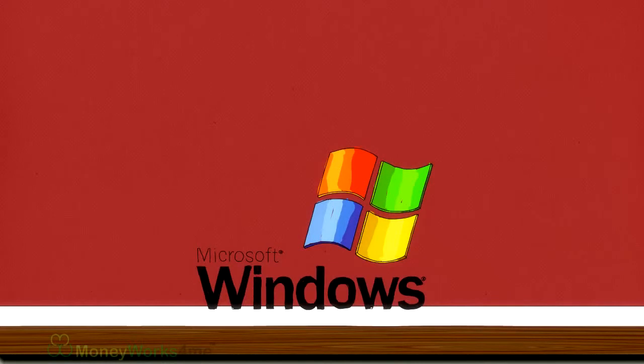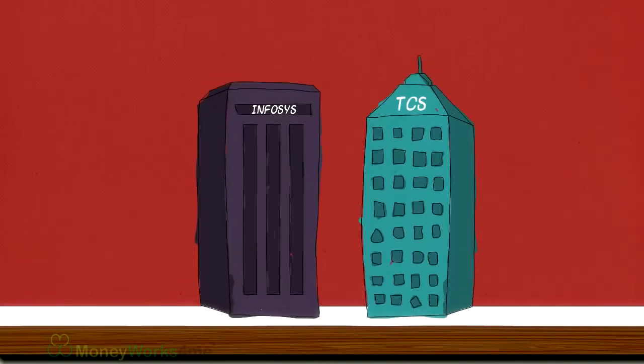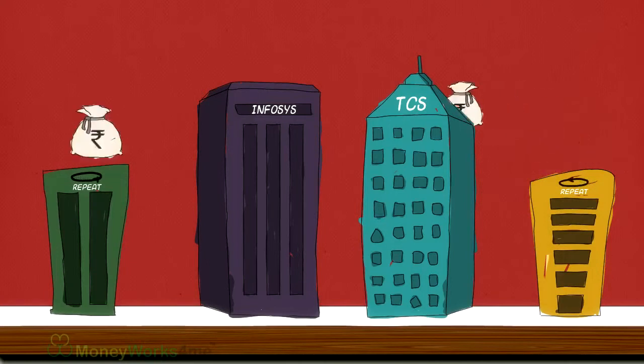A common example is Microsoft Windows. It is still being used by the bulk of computers the world over. Infosys and TCS get around 90% of their business from repeat clientele, thanks to this switching moat.